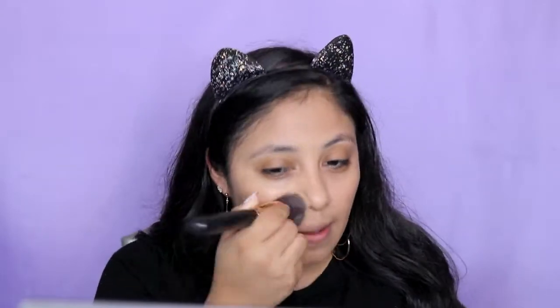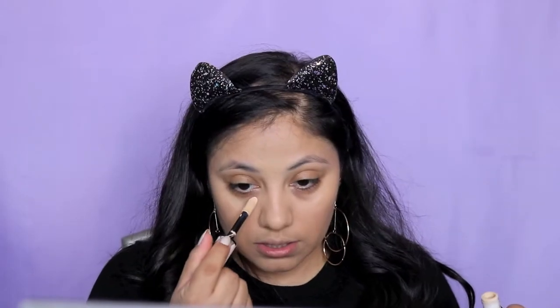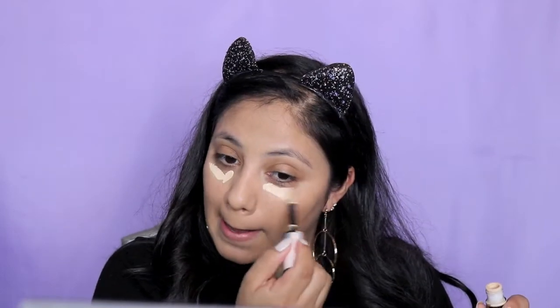This is the first layer. I'm gonna add a little bit more just to see really how buildable it is. It is buildable. Pretty sure it is buildable. Taking this concealer. This isn't new, it's just drugstore.